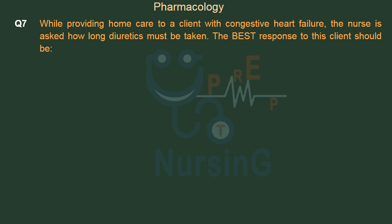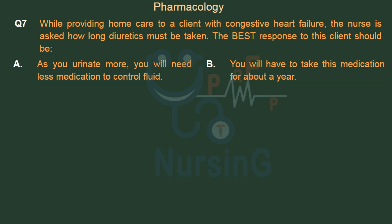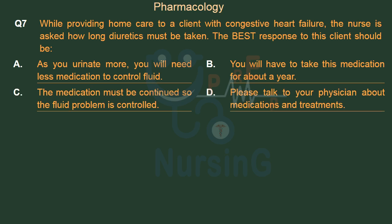While providing home care to a client with congestive heart failure, the nurse is asked how long diuretics must be taken. The best response to this client should be option A. As you urinate more, you will need less medication to control fluid. Option B. You will have to take this medication for about a year. Option C. The medication must be continued so the fluid problem is controlled. Option D. Please talk to your physician about medications and treatments.